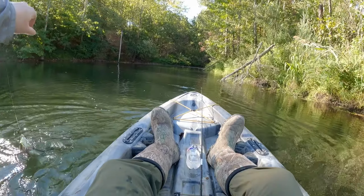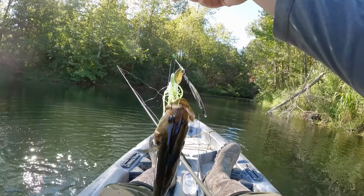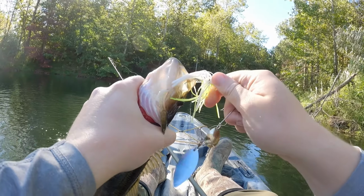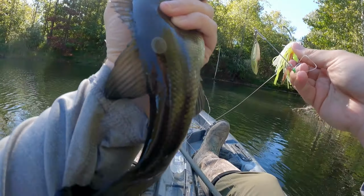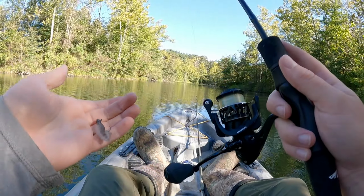Spinner bait is working today. Clear skies, sunny, windy. Got some fall-like temperatures out here today, and they are hammering the spinnerbait. See you, buddy. Alrighty folks, I'd say it's about time to go ahead and pick up the other rod.